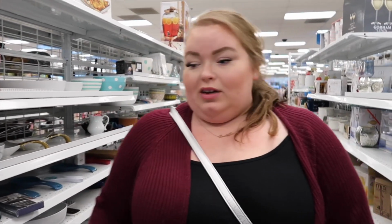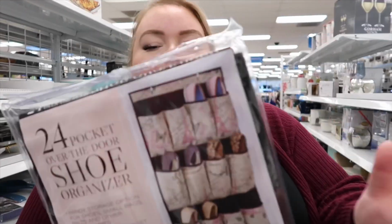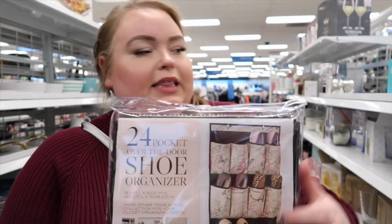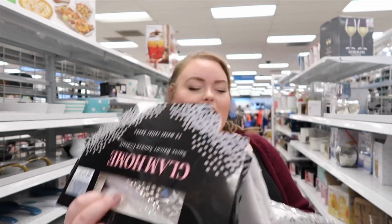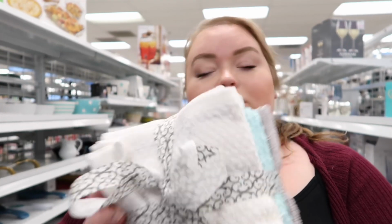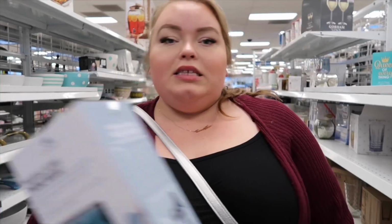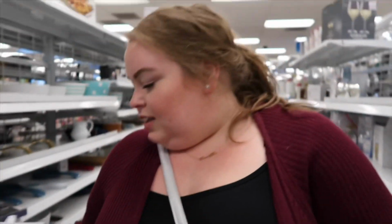Okay, so we're trying to get more organized, you know, for the new year. So we saw this little shoe organizer for over the door. We're gonna get that. New shower curtain. Ours is a little rusted and dusted. And then the liner too, they were on sale. So that'll be really cute. Wish clothes. These are only $5.99 for all these. That's a really good deal. Really good deal. This little mount for the phone also. So for lives and stuff like that.